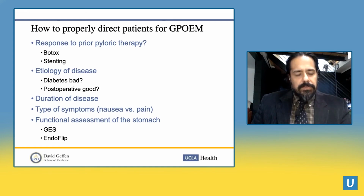So how do we figure out, maybe with some testing? The gastric emptying study is not specific to the pylorus. Perhaps EndoFLIP of the pylorus, which is a means of trying to measure the compliance of the pylorus. So that's been investigated, and standardization of that has yet to be developed.